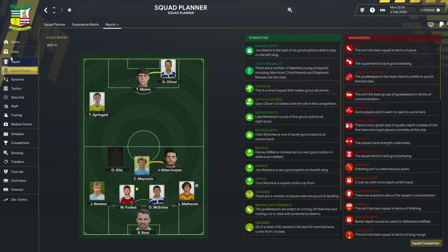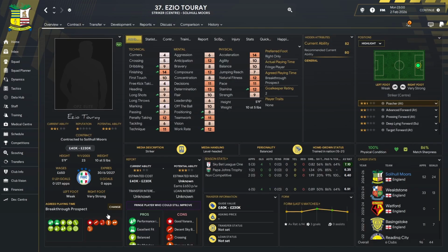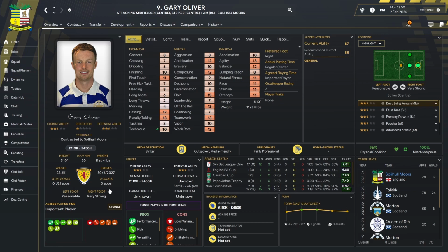If we have a look at the squad, I can show you some of the stats for some of the new boys. So Ezio Toure, after last season, he was our leading goal scorer. He had a fine season, but the step up seemed to catch him out a little bit to begin with. But he has played 5 games and scored 4 goals in League One. So he's developing nicely. However, he's going to struggle to dislodge our front 2. I mean, Gary Oliver came in. He has done well. Played 17, scored 12.